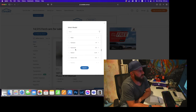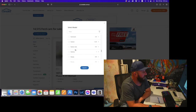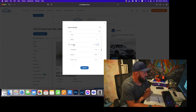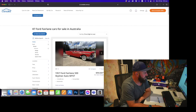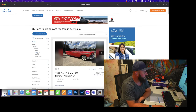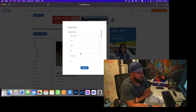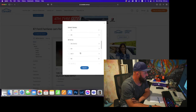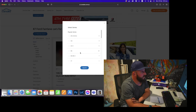What do you want? DC LTD. That's a Fairlane, isn't it? Fairlane, mate. Only the rich people buy these. Badge. Series. If you didn't know, you can actually look up cars yourself as well. ZD. NC. What do you want? DC. Doesn't look like there is any. There is no DC, boys.